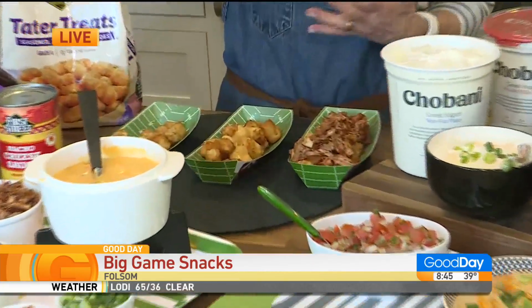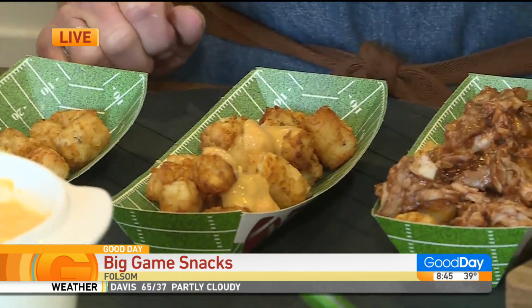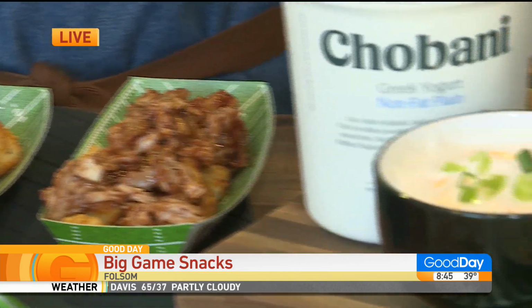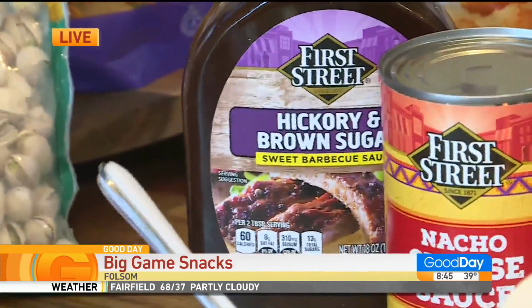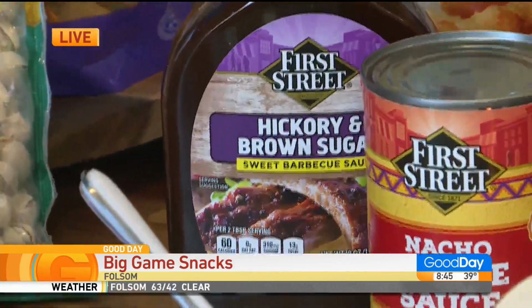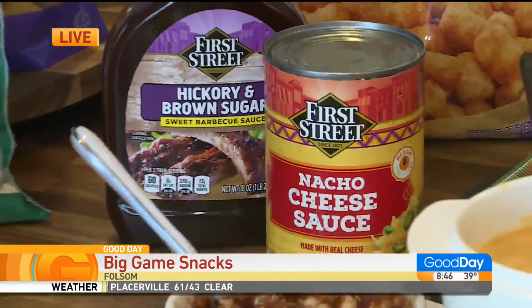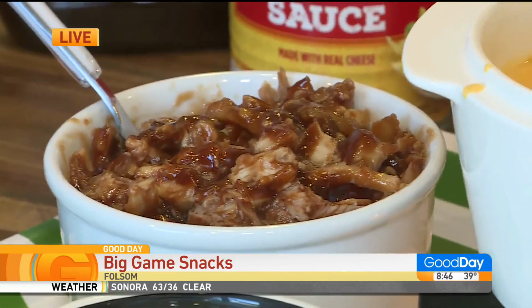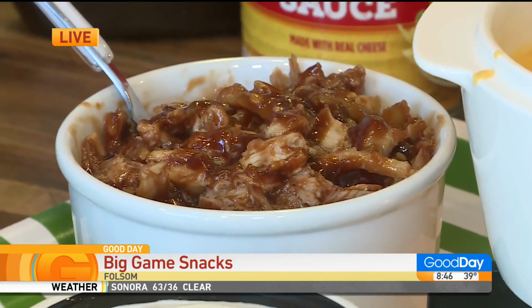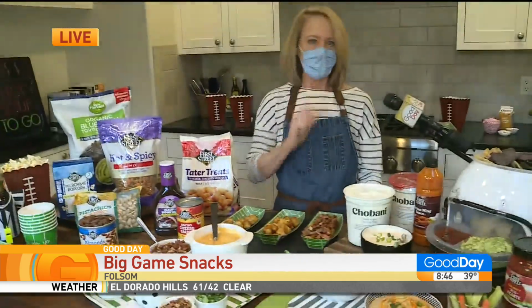And if you don't want to cook, there's plenty of snacks, right? I haven't seen that barbecue sauce before. I'm going to have to get some of that. This First Street, there's three varieties. They're all really good. So it was perfect. The First Street roasted chicken that I pulled off the bone and stirred in the barbecue sauce. Oh, so you didn't really cook. You prepared. I didn't really cook. You made it easy. She made it easy for herself.